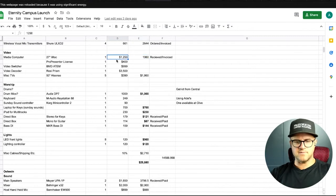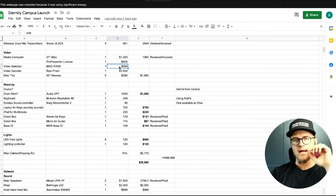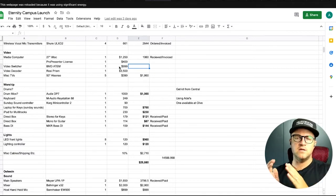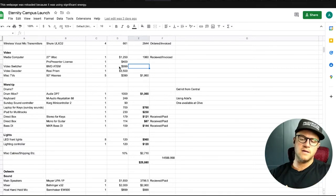ProPresenter license is what it is, $400 per campus. Okay, this is cool. We actually had an extra Blackmagic ATEM switcher at our main campus that was just being used as a converter. Our LED wall is running 4K.